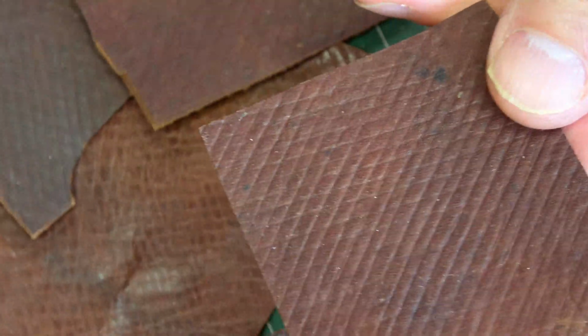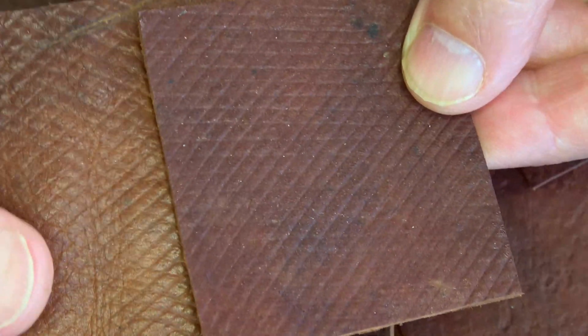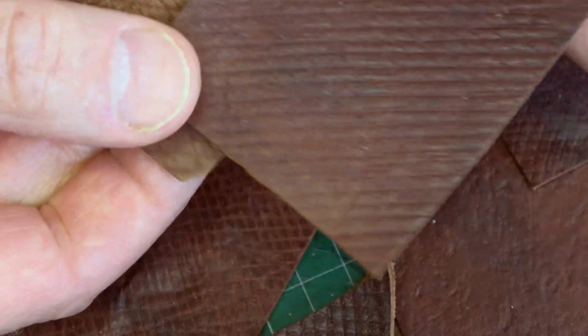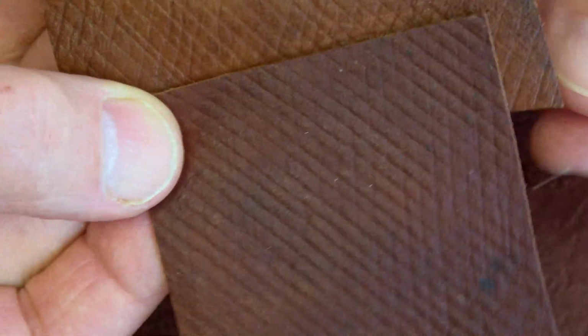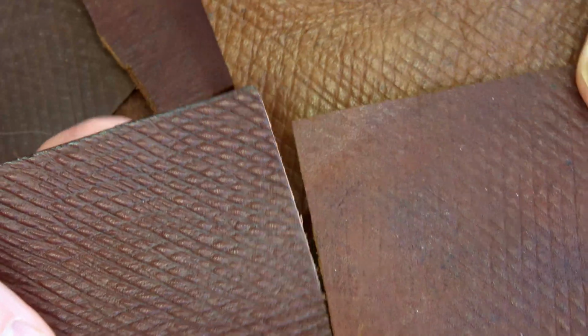So there have been quite a few high-end leather goods made by very talented and skilled craftspeople, and the person who sent these samples to me, these offcuts, is an absolutely brilliant leather worker, producing lovely things. So that's the old. I'll bring along the new.